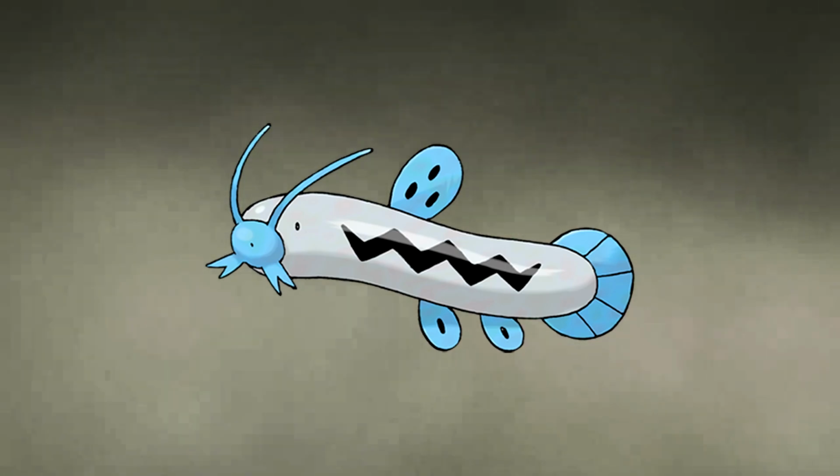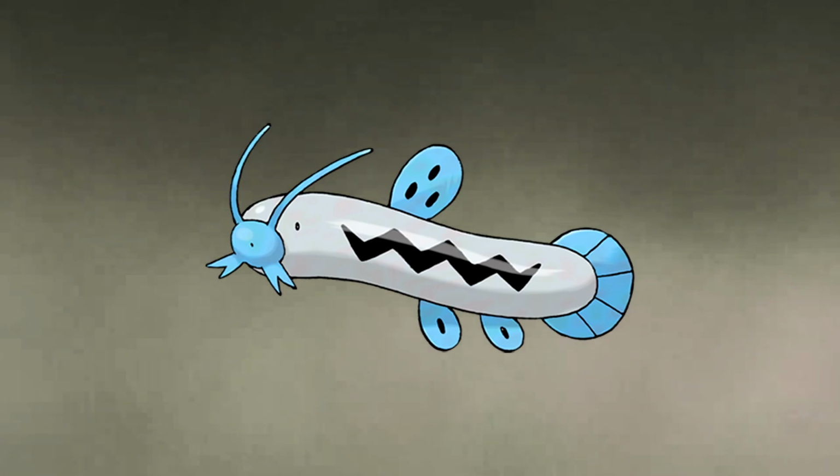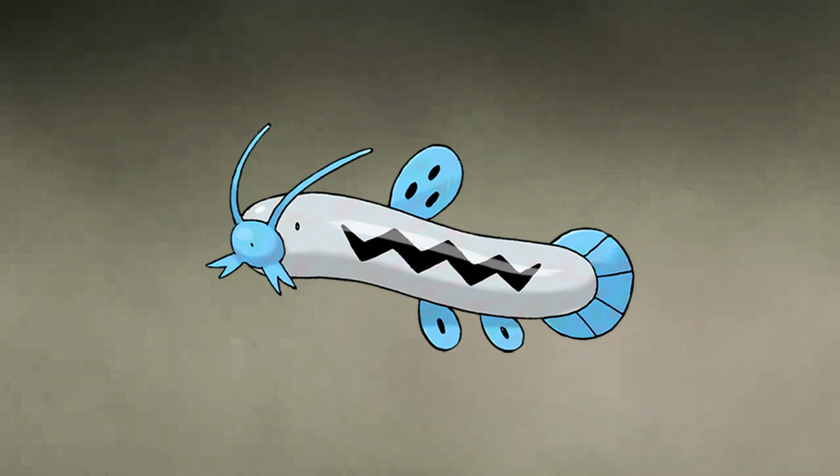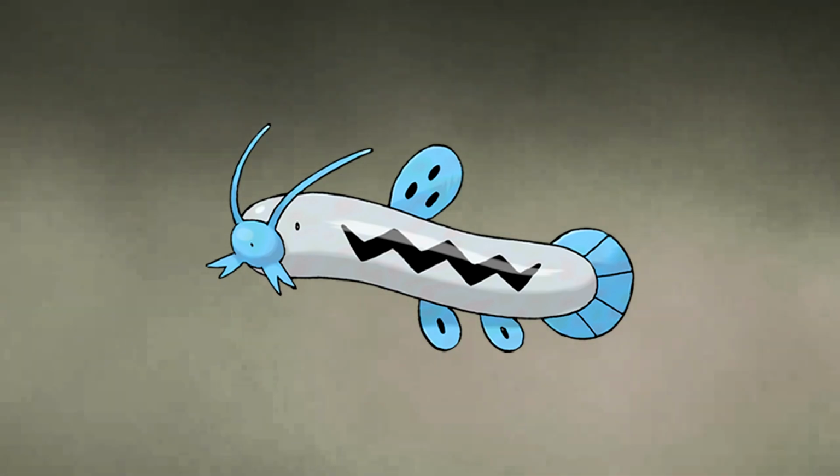Pokemon Ultra Moon. Its whiskers are filled with nerves. They can sense smells and flavors just as a person's nose or tongue would.